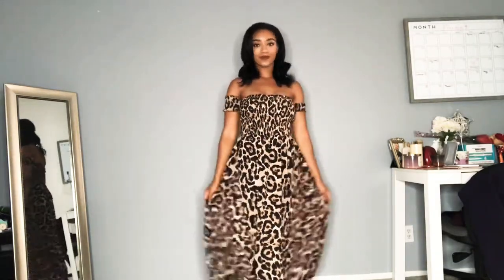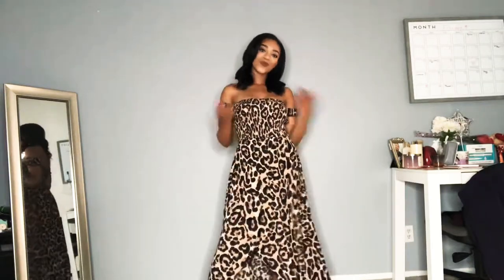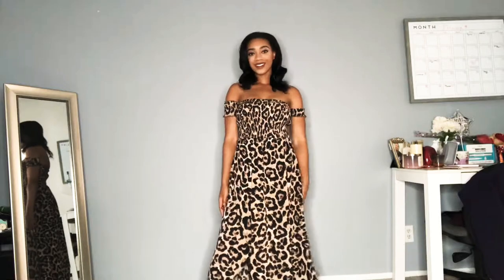As for this dress, today I'm going to be showing you three different ways you can style a maxi dress like this one for the fall season.